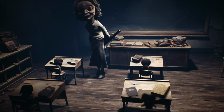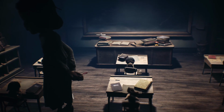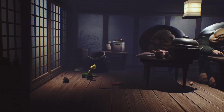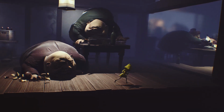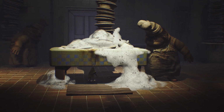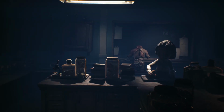I like the stealth gameplay because it gives me an opportunity to take my time to observe their movement and behavior. And sometimes it's really creepy but also comedic. And I just love the attention to detail, like the weird sounds they make or how they act out their tasks.